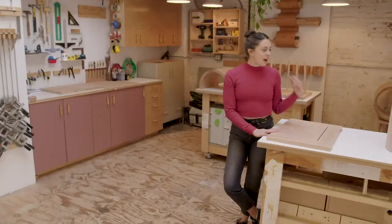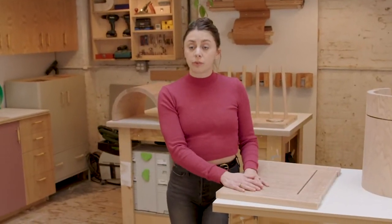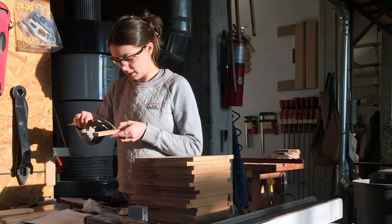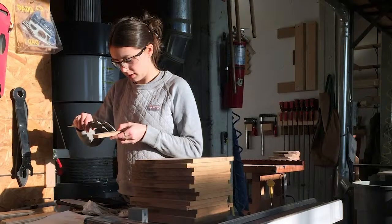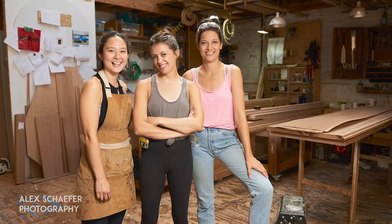This is our shop space. This is mostly where we do the woodworking, and then we have an additional space where we do the weaving because we also do a lot of seats. I started Peg Woodworking in 2014, and it has maintained being an all-female run company.